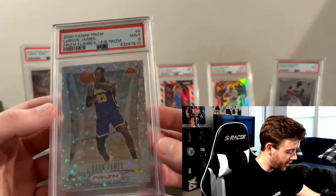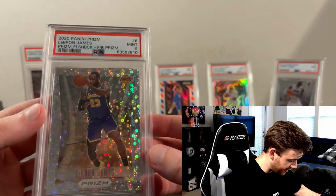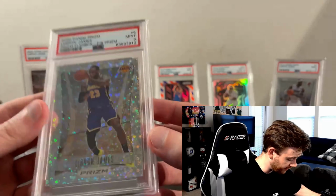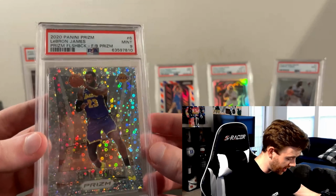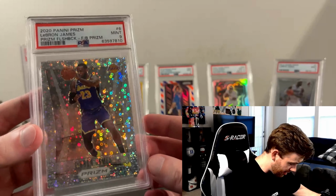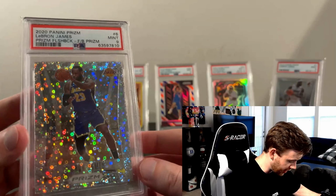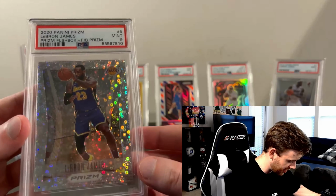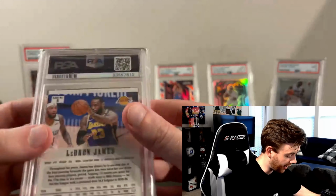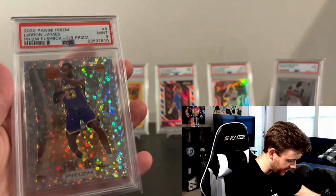Another LeBron card here, and recently back from PSA. This was the third card I'd sent into PSA and basically just got back. A 2020 Prizm LeBron James Prizm Flashback. This is the fast break disco version here in a PSA 9. Just such a cool looking design there. I mean, there's just so much going on with the color in the background there. Absolutely love it. Again, LeBron in his Lakers uniform this time.